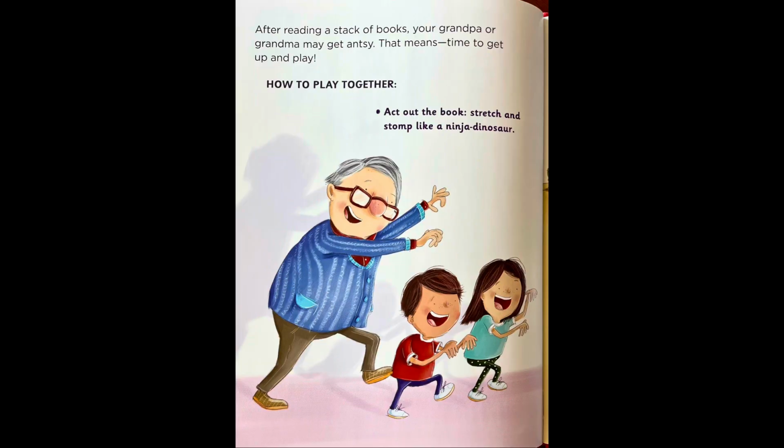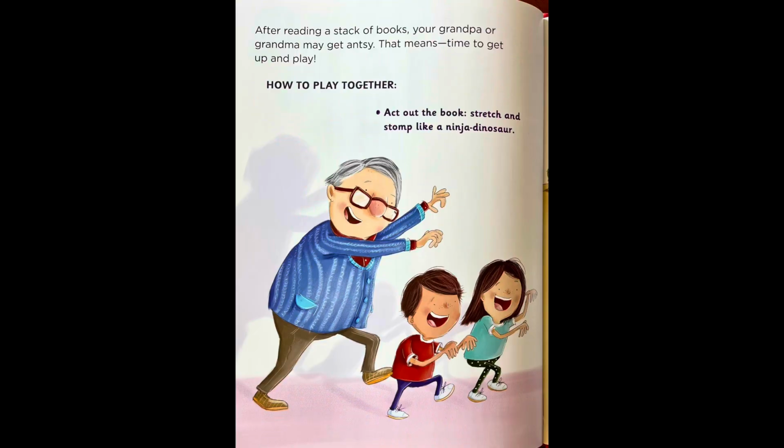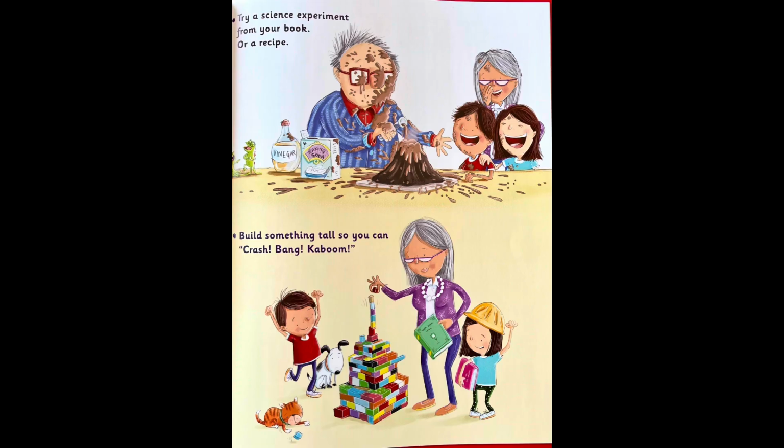And then after reading a stack of books, your grandma and grandpa may get antsy. That means it's time to get up and play. We don't want people to get too antsy. So here's some ways that you can play together. Act out the book. Stretch and stomp like a ninja dinosaur. Or you can act out any of the parts of the story that you just read. Maybe it's about cats and dogs, or hide and go seek. Try different things. Try a science experiment from your book or from a recipe. Build something tall so you can crash, bang, kaboom.